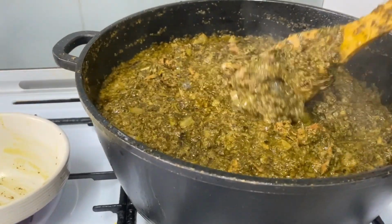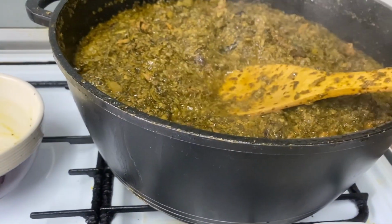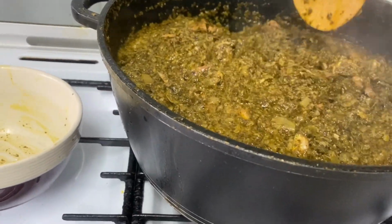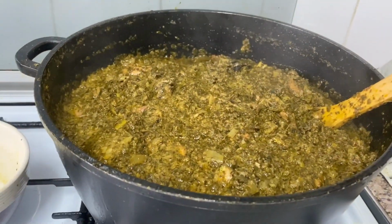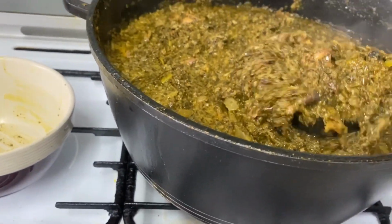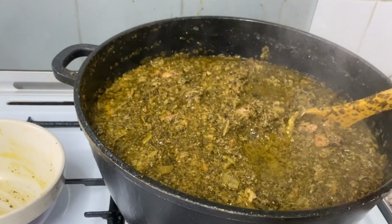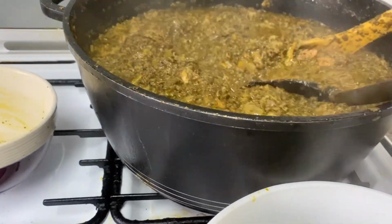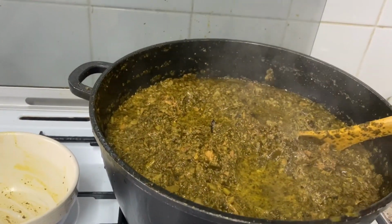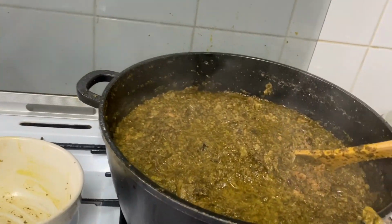Our Kizaka now is ready. I turn off. Ready now. Oh, look, so nice. The smell of it. What I was saying is, I think in 2 hours, my Pondu. In the beginning, I put a lot of water, and waited for the whole water to reduce.